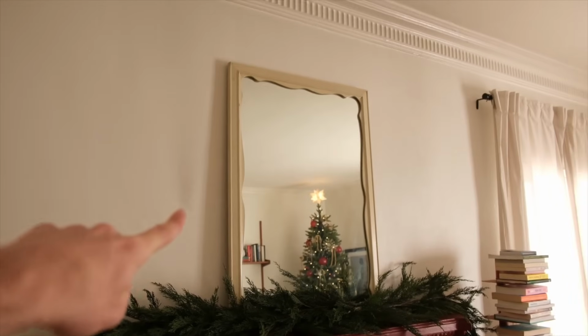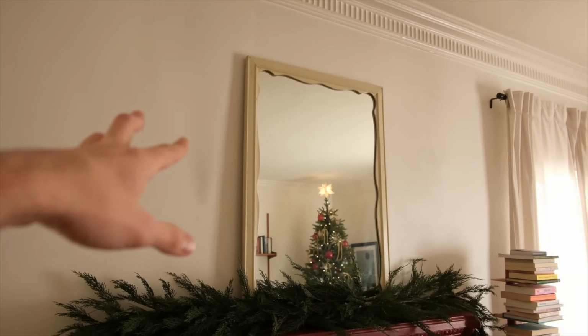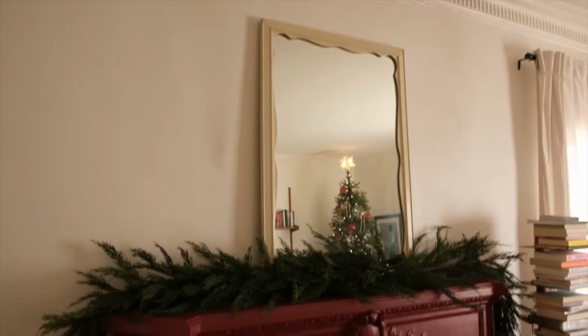I also switched out my mantle mirror. This is one my roommate left behind that I don't know if she's selling it or what the deal is, but I was like, I'm just gonna put that over the mantle in the meantime.